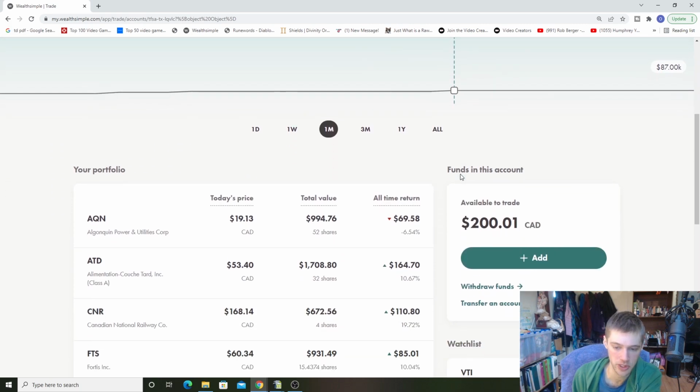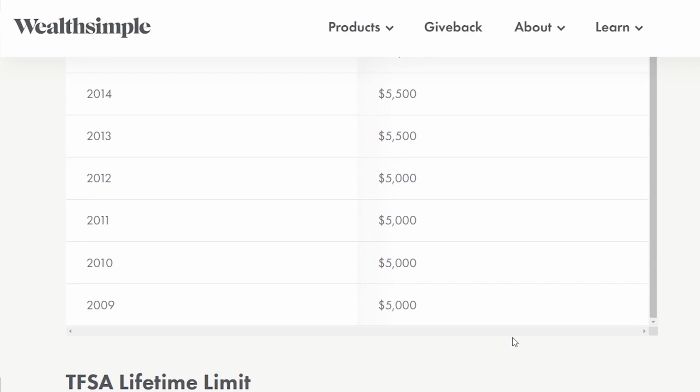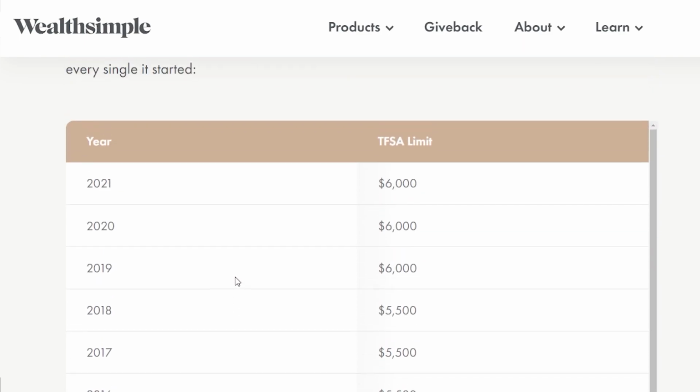So the first stock we're going to be buying, actually, just first of all, we have $200 to invest inside of our TFSA, and once again, this is just a friendly reminder if you guys don't know, or if you guys kind of forget, it's important to max out your TFSAs. It's the start of the new year, so you guys will have some new contribution room.